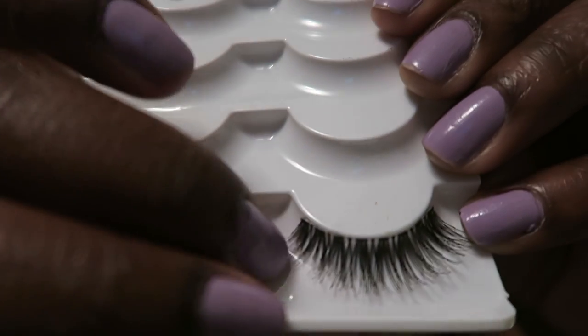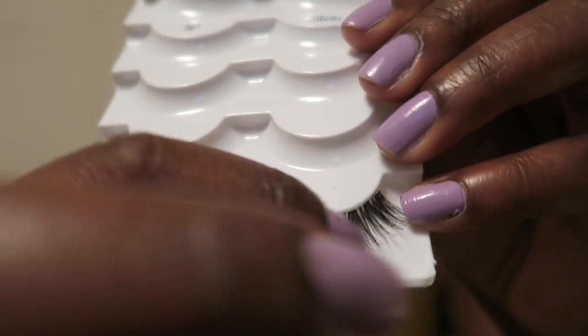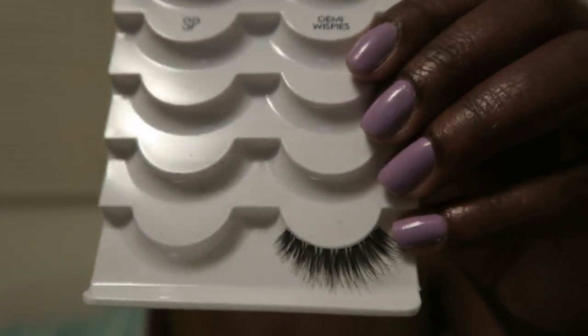But here's one of the eyelash pairs. They're the demi wispies, so they work. They just make such a difference in my life, and I love it. They're super lightweight, super easy to apply, and they're reusable. Best of both worlds. It's perfect. These are my go-to. Give me some lashes, okay?